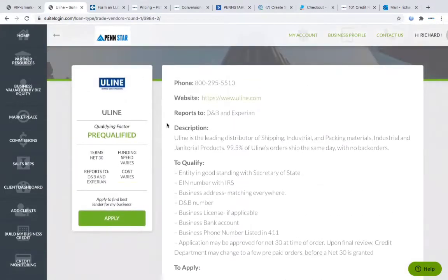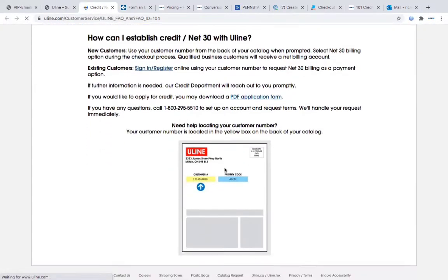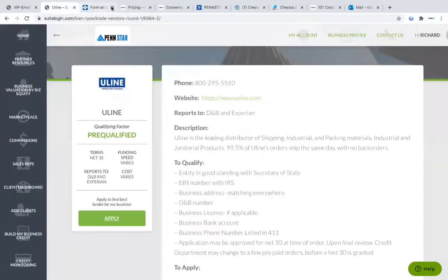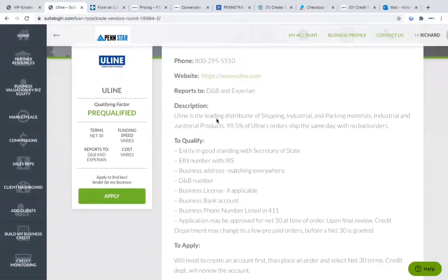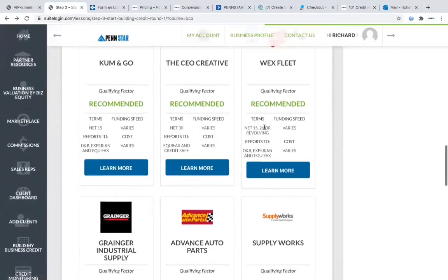Real easy. You come in here if you want Uline and you're able to apply. If you're pre-qualified or we recommend it, then you can apply here. It takes you straight to where you sign up and register. You can also download a PDF application form, or you can call, and that'll be it. So once you sign up, you'll have access to all of this information. This is just the first tier. These are some other accounts.